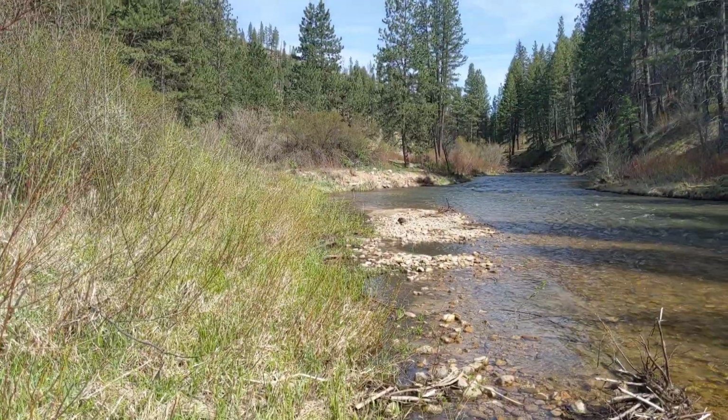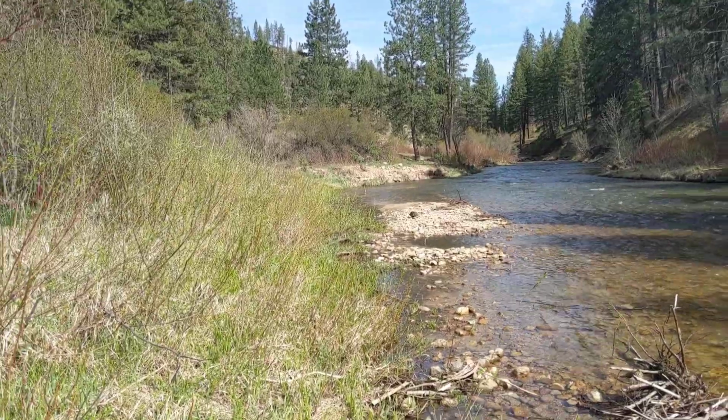Just coming to you from a little spot out along the river here in Idaho, and just wanted to share some of my experience out here. I'm going to flip my camera around and give you a tiny look at where I am currently at. Nice little spot along the river here.